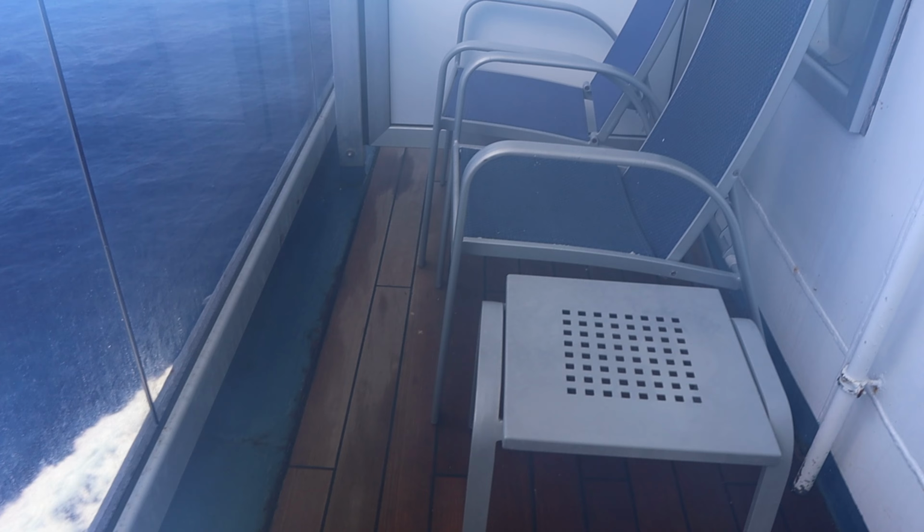Hey everyone, welcome back. Today I'm going to show you guys the suite for the Carnival Conquest. This is room 7282. Let's jump straight into this.